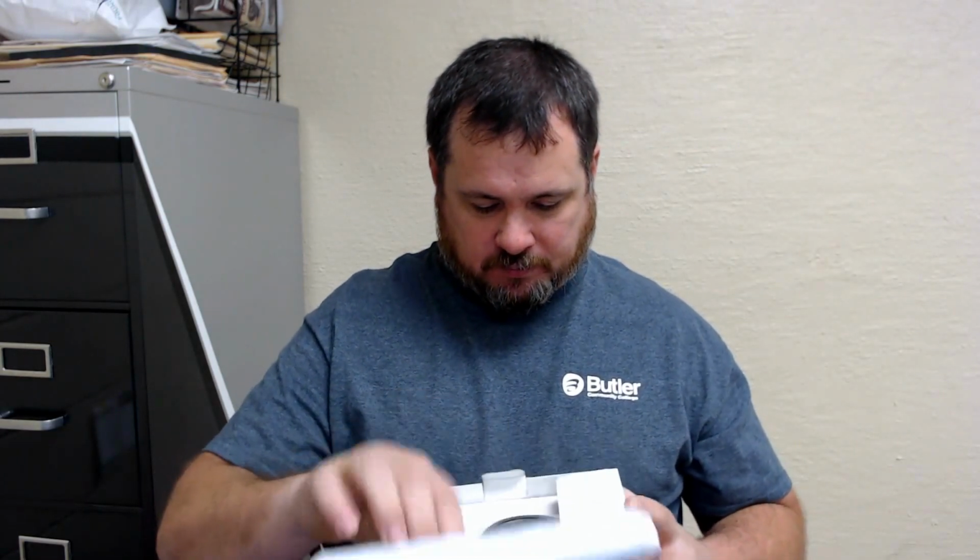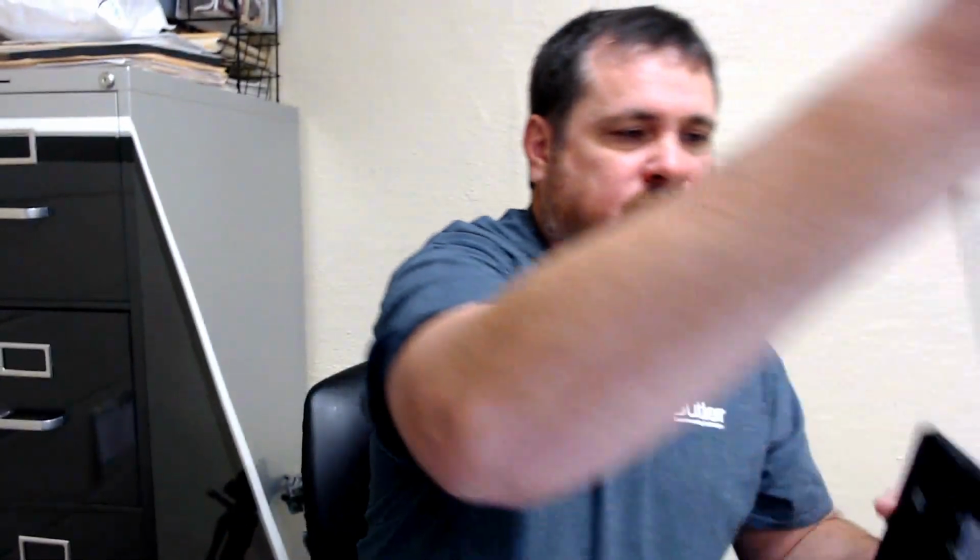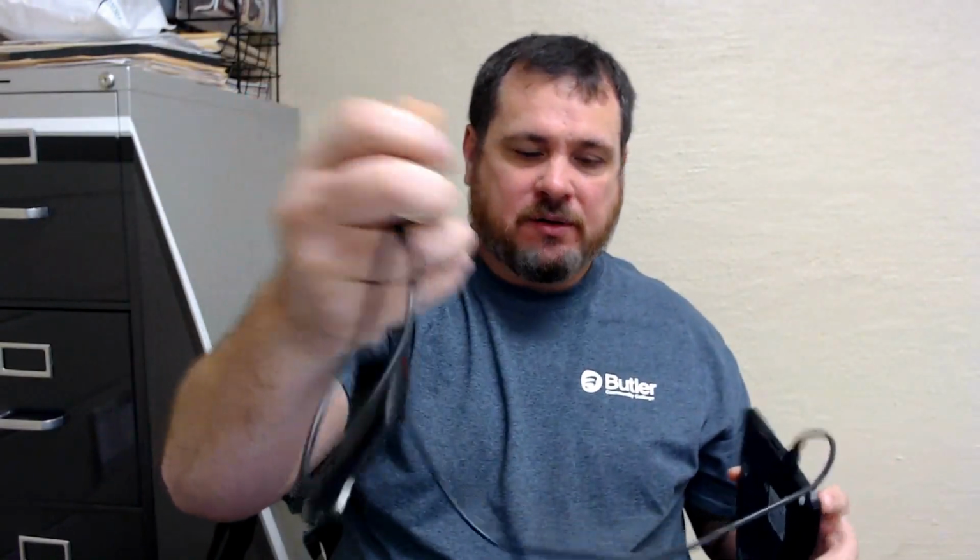So this is navigation, but it does a lot more. I'll show you a little bit about it. And then I've also hooked it up in the pickup, and I'll show you what that looks like. It comes with a small cord to charge it with if you want to do a USB. But what I used in the pickup is this one right here. And this plugs into your cigarette lighter and keeps it charged up. Go ahead and unplug it for right now.